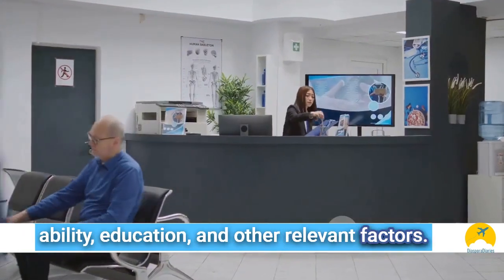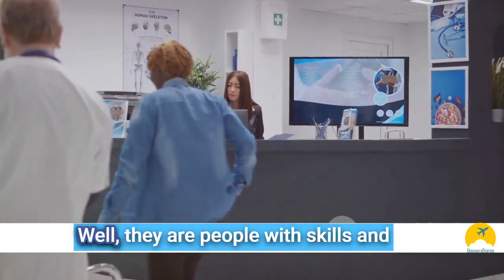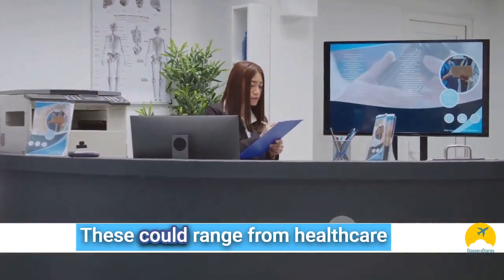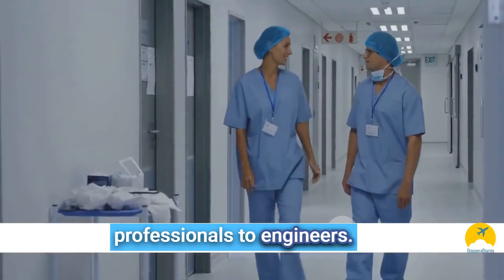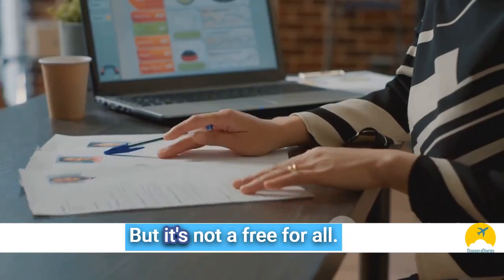Applicants create an online profile with details about their skills, work experience, language ability, education, and other relevant factors. Now you might be wondering, who are these federal skilled workers we're talking about? Well, they are people with skills and professions that are in demand in Canada. These could range from healthcare professionals to engineers, IT specialists to financial analysts, and many more. But it's not a free-for-all.